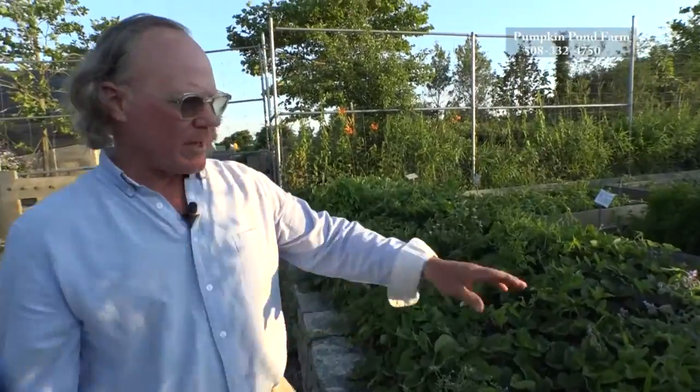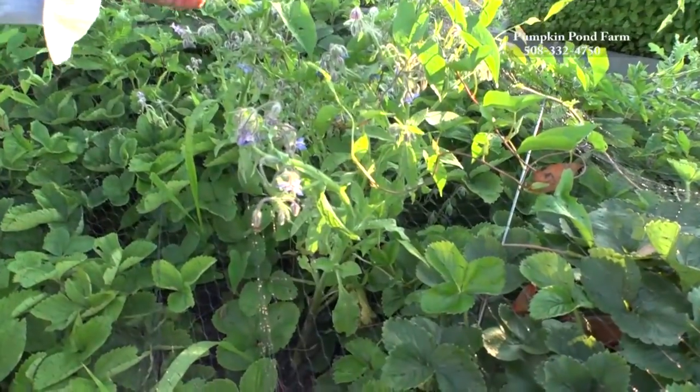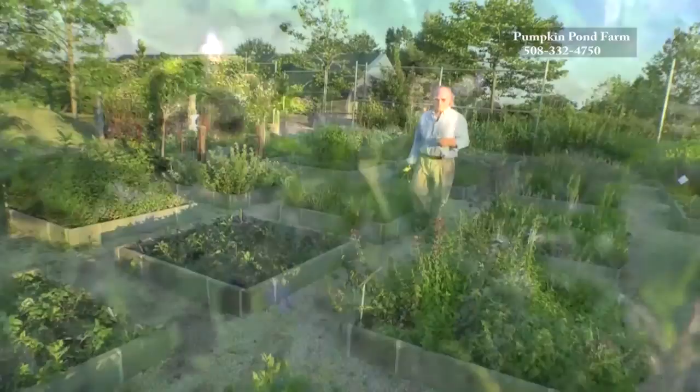You are so right. Isn't that great? That's all the flavor in it. You don't have to wait for all this. You don't need the red. Right, you don't need the prime. Yeah. And we plant borage with it. The borage flowers bring in the pollinators, and the more bees, the more strawberries you get.